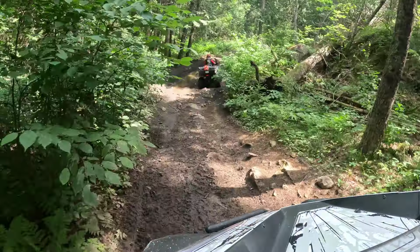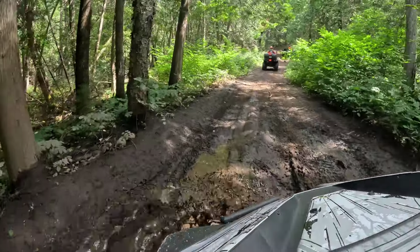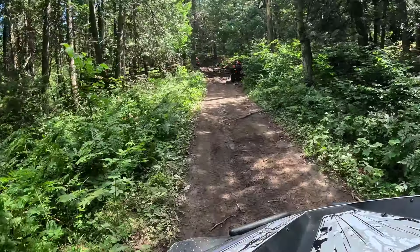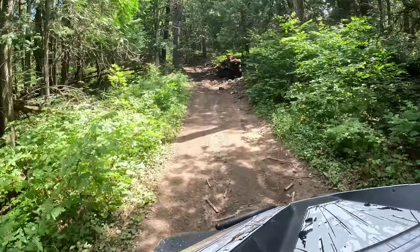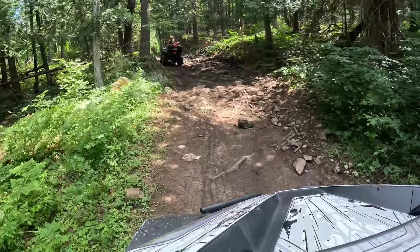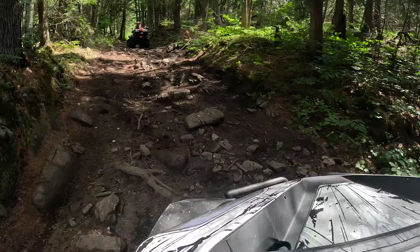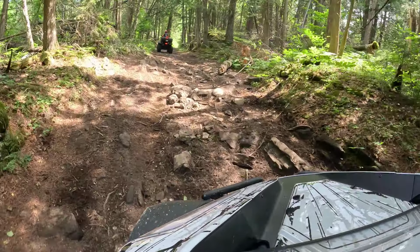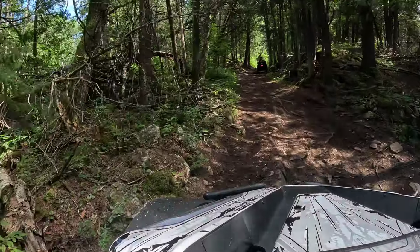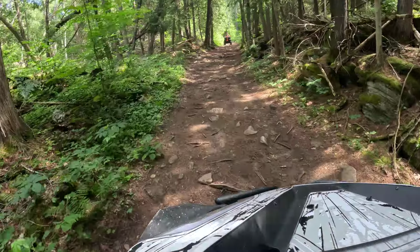You know, after this day was over, riding through here, I came home and I was beat. Even the next day, my arms were sore, my legs, my back was a little achy, but not too bad. But yeah, my legs, it's just a lot of rocking around inside the cab of the Z-Force. And look at all this crap we got to go through. Just crawl over, a lot of crawling, a lot of low gear. But it's a lot of fun in here.